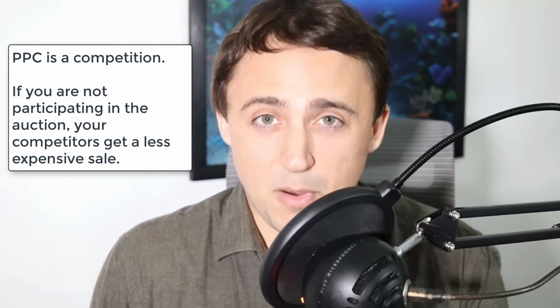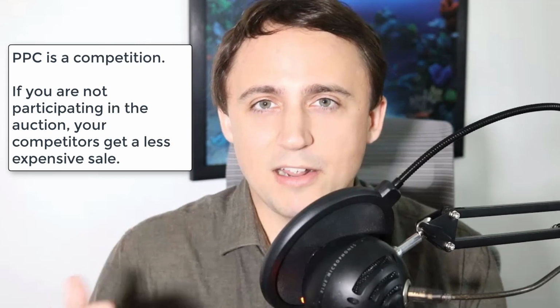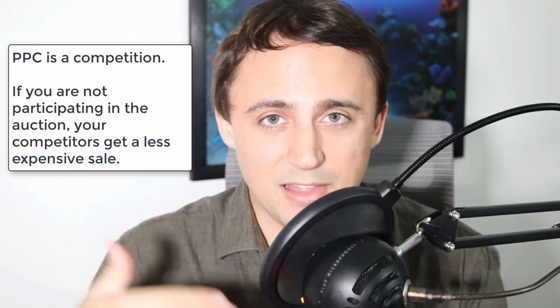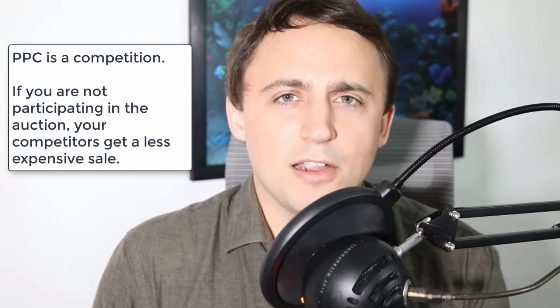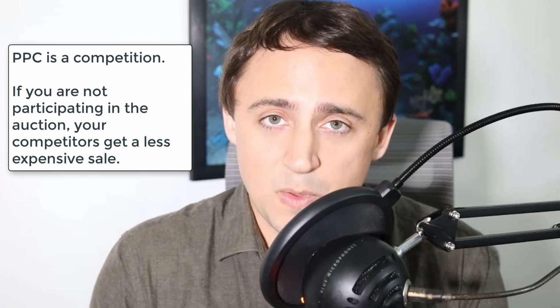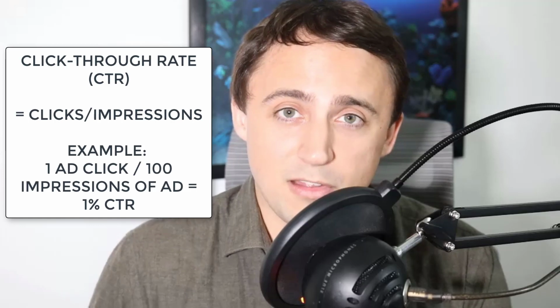If somebody enters the market and they're optimized just as well as you, but they're willing to have a higher ACOS, they're usually going to win the auction. They're going to bid more than you, and they're going to take the rankings from you gradually over time. So the next term that we're going to talk about is CTR. We want to optimize CTR. We also want to be aggressive with our ACOS if we can afford to do so, because that gives us long-term wins at the auction.